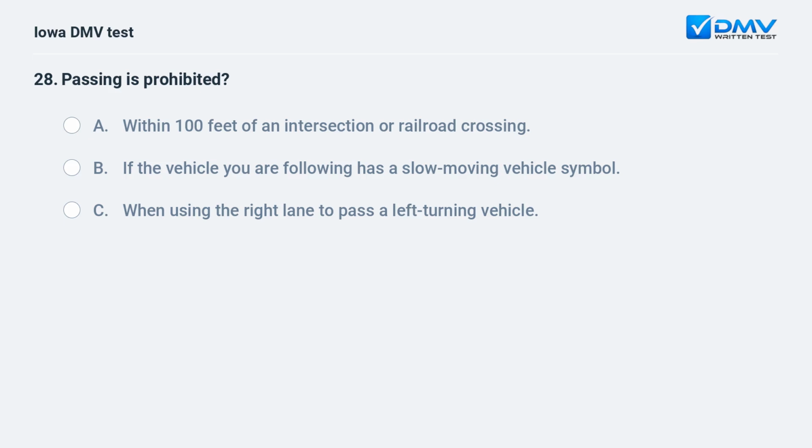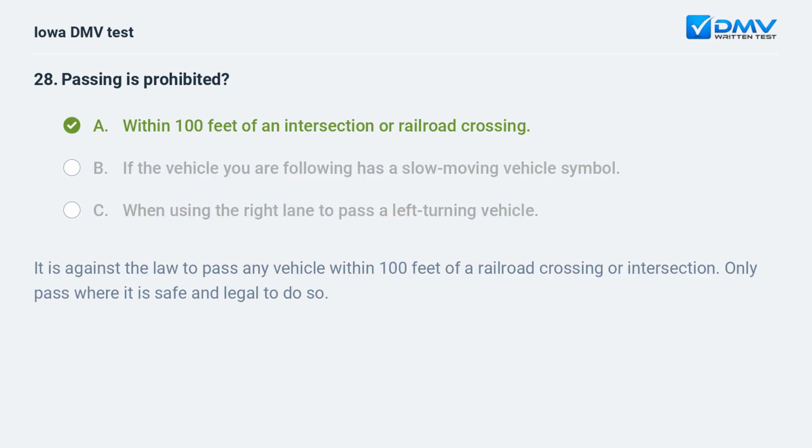Passing is prohibited: A. Within 100 feet of an intersection or railroad crossing. B. If the vehicle you are following has a slow-moving vehicle symbol. C. When using the right lane to pass a left-turning vehicle. A. Within 100 feet of an intersection or railroad crossing. It is against the law to pass any vehicle within 100 feet of a railroad crossing or intersection. Only pass where it is safe and legal to do so.